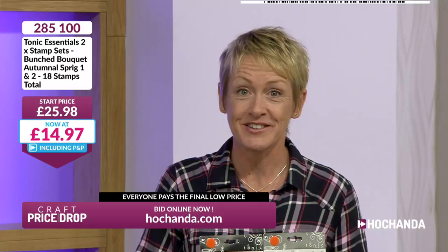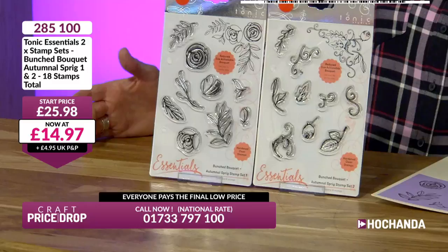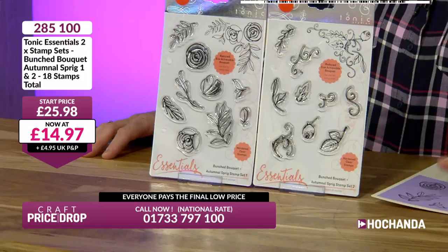It's always good, isn't it, to stock up with stamps, with papers, with glues, with glitter. And doing that at this price is a great way to stock up as well. 285 100. Welcome to Craft Price Shop if you've just joined us. If you're a Freedom member, by the way, that is a delivered price. £14.97 directly to your door.